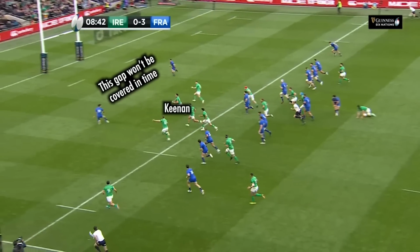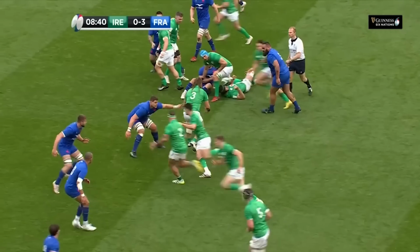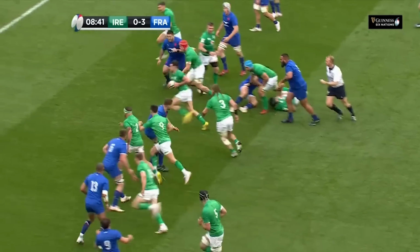Both French defenders are side on. Nobody has a chance at the tackle, and Keenan's over to score thanks to his own vision, the superb ruck clearance, and of course, soft hands from the tight head prop.